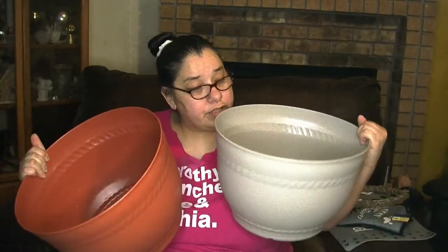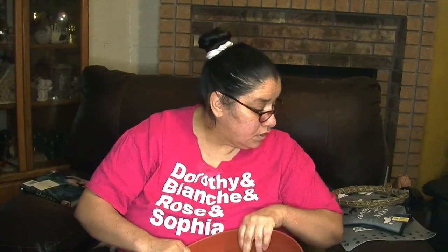They're just so great. I don't know if I'm going to use them as a planter or not, but I am going to use them, and I grabbed like four of these because, again, I doubt I'll see them again. So, let's see, what else?